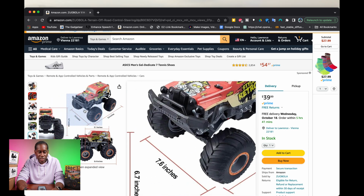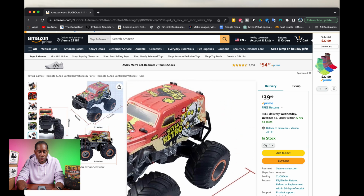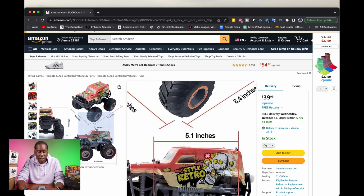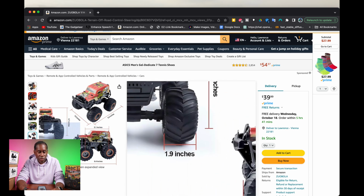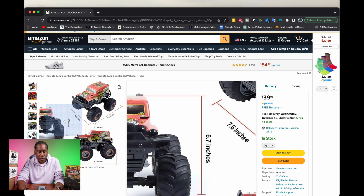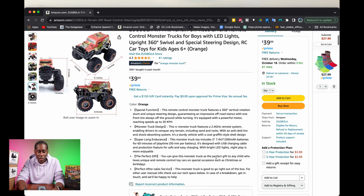But you can see it's about 7.6 inches wide, about 8.4 inches long, and about 5.1 inches, it looks like maybe from the tires right there. And then the wheelbase, or the tire width, it looks like is 1.9 inches there. And it looks like it is about 6.7 inches tall. So, all right, there we go. And you can see some other specs about it here.